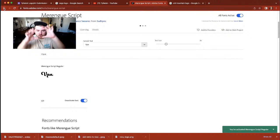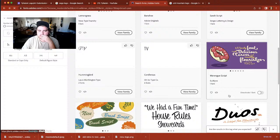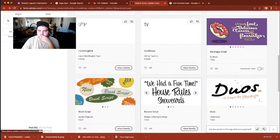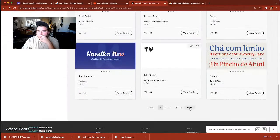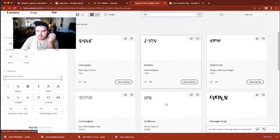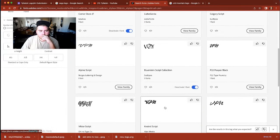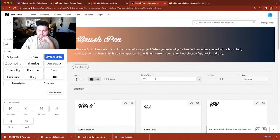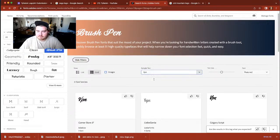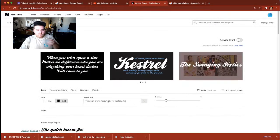And then I think Nord would be cool, in all caps toward the top. So let's see what else we have. I don't think I want that part to be in script. So let's type in VPN. I mean, that looks kind of cool. I think we just won't have the VPN be in all caps because it doesn't look right in all caps. That looks pretty dope. Okay, let me see this one too.